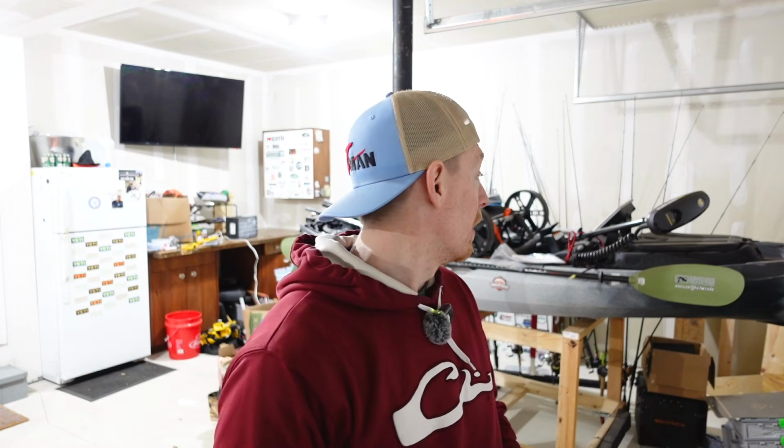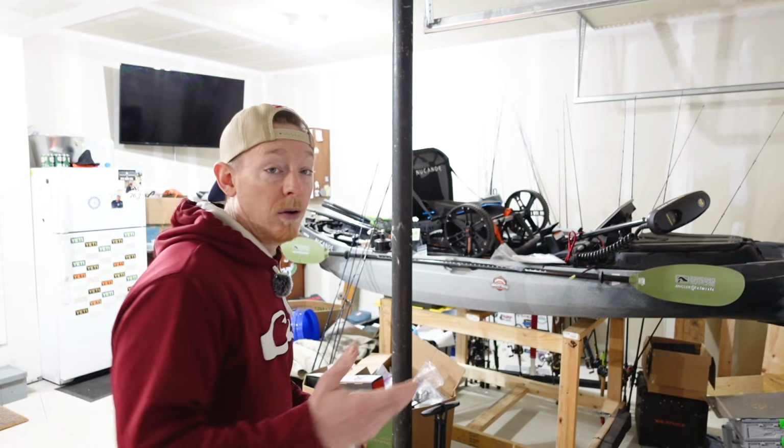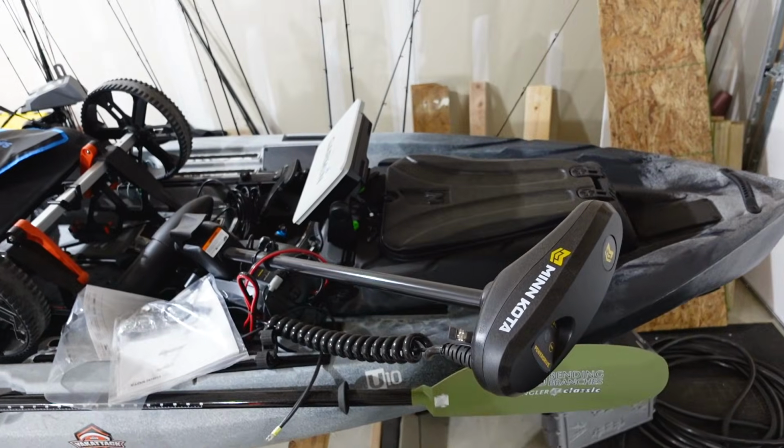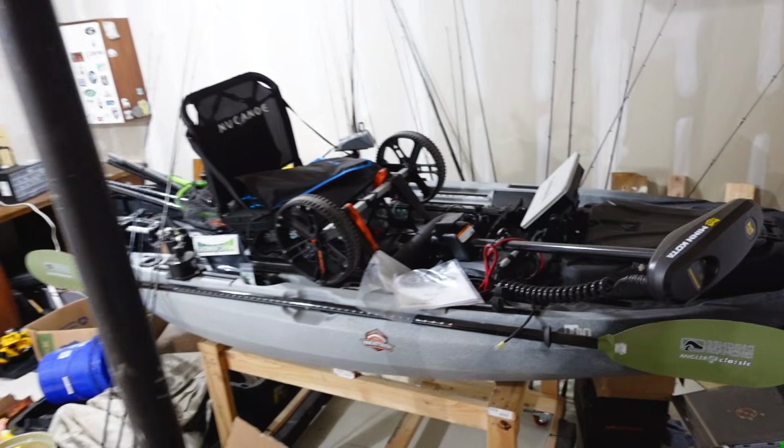And I think the goal is to just get this clean, tidy, and then prepare for installing the new Minn Kota, which right now, this is why we need the new garage. Look at this. We got an incredibly cool motor, and it's literally just laying in a pile, waiting to be installed. But part of doing an installation is having an area to do your work, having your tools handy. So that's what we're looking to do today.